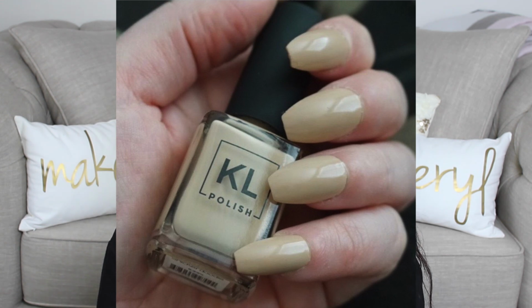It is honestly the perfect nude color. The formula of these are fantastic, and the brush is a nice little wide brush, so it covers your nail really quickly. The formula is super smooth. I only needed 2 coats for that photo, and it was so smooth and opaque. I'm admittedly not a nail polish girl. I've never been, but I do love the formula of this, and I'm definitely going to be checking out more from her range for sure.